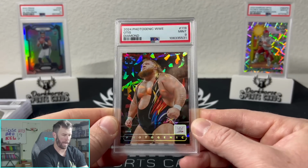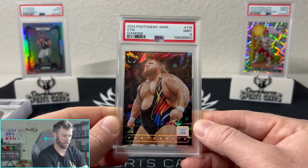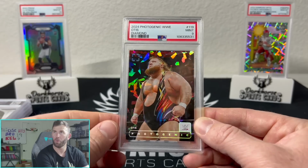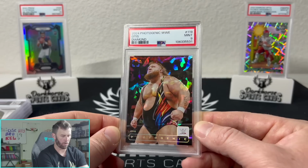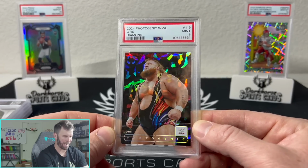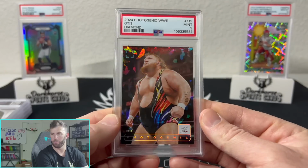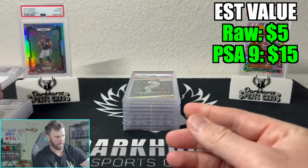This I pulled out of a RGL break, I believe. So shout out to RGL. This is an Otis, or I think actually he might have sent me this. I can't remember. He might have pulled this in a break or pulled this in a video and sent it to me. So shout out to RGL nevertheless. But Otis Diamond, mint 9 out of 75 there. I'm okay with this. Just for the purposes of the profit and stuff for the video, a raw of this goes for $5. PSA 9 goes for 15, but that is not for sale.